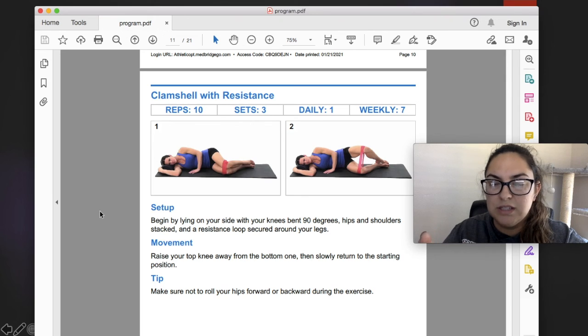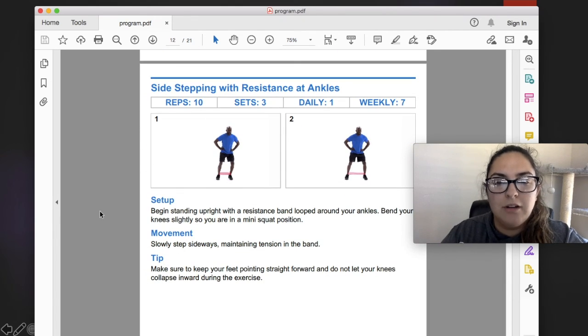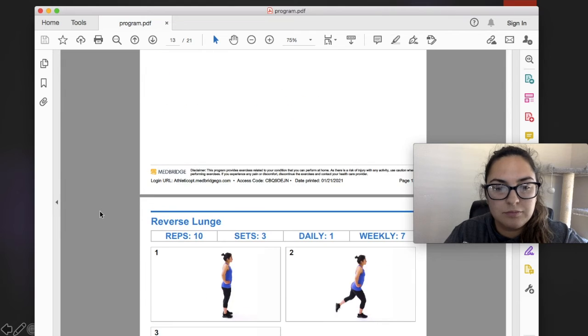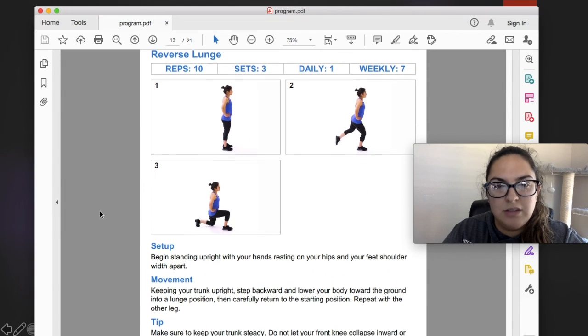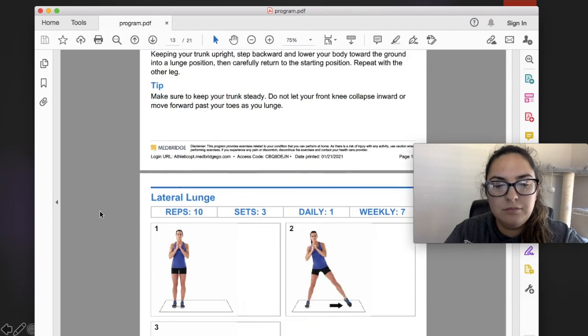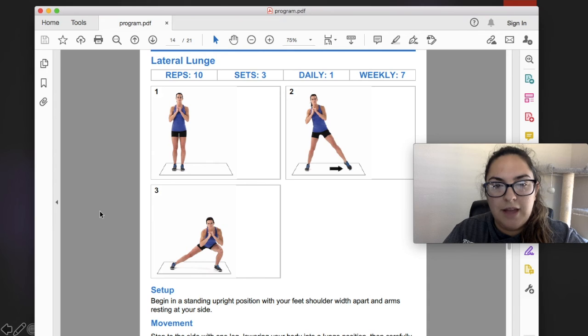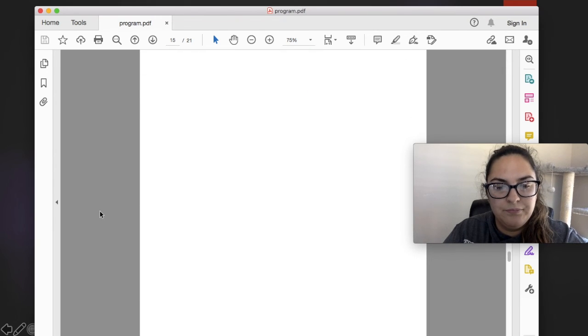You can use a resistance band if you have one. You don't necessarily need one. So she is going to show you how to do that here. Another one is sidestepping with a resistance band if you have one at your ankles. And then a good total lower body exercise that you can do is a reverse lunge. A lateral lunge is also a really good one, so I put that in here as well.